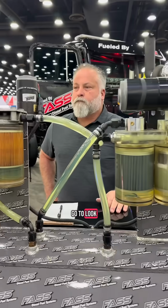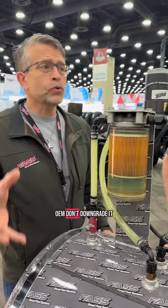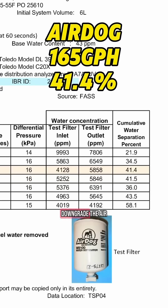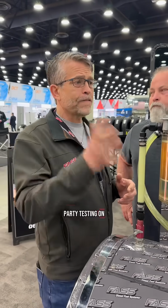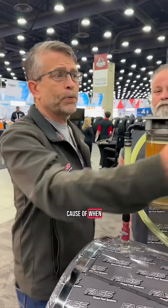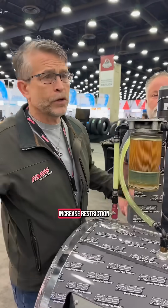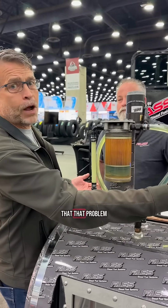So when you go to look at a new filtration system, upgrade it from OEM. Don't downgrade it. With AirDog, you don't downgrade the water separating capability. But don't go and downgrade your fuel system. We've had third-party testing on our filters to show exactly what we do, how well we do, and then we take out the air, because when you put a high volume pump on here, you increase restriction, which increases vapor. But we're able to take out that problem right here.